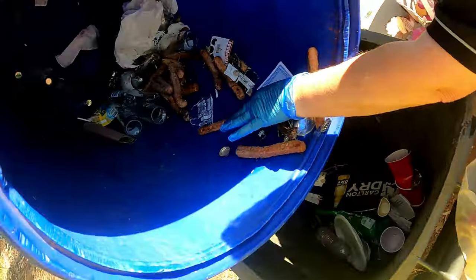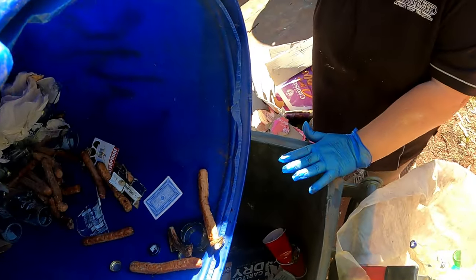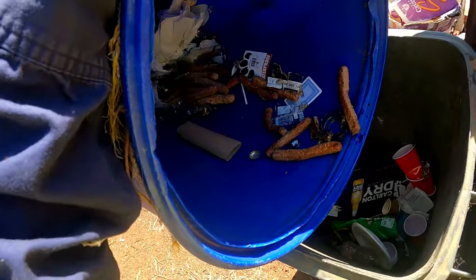We'll pour that in a minute. What's that? Ping pong ball. I wonder what they're doing with that. I'm not going to mention that. Yeah. Typical female trick.